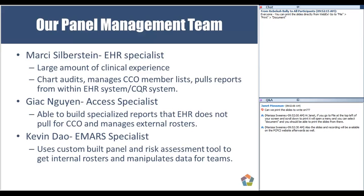So I have a large amount of clinical experience. I did multiple jobs in the clinic. So I do the chart audits because I know where everything's located in the chart. I manage the CCO member list, trying to make sure that those are kept up to date with any information that the CCO might not have because it was a procedure done prior to the patient becoming a CCO member.